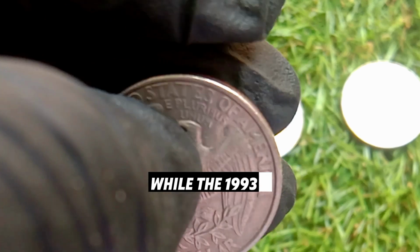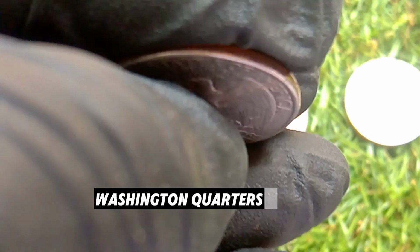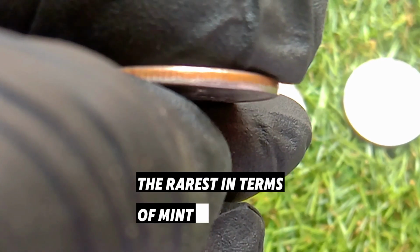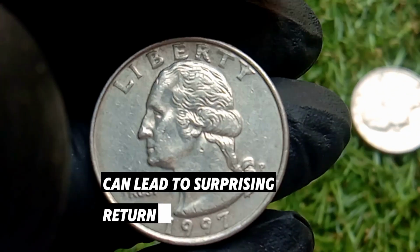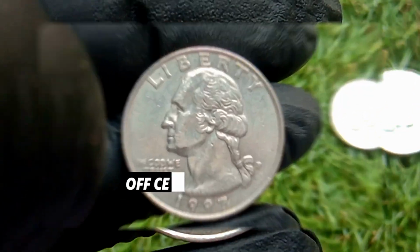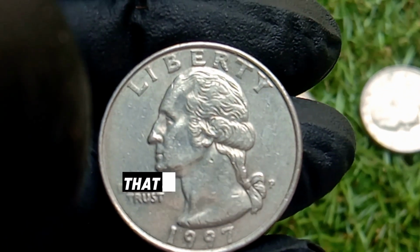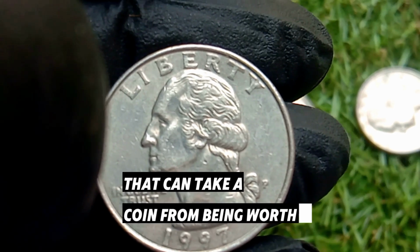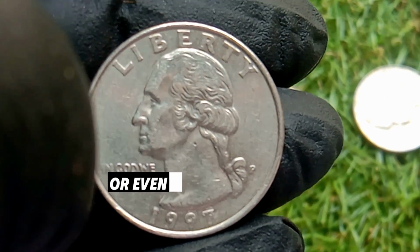While the 1993p and 1997p Washington Quarters are not the rarest in terms of mintage, the right conditions or errors can lead to surprising returns on your investment. Always keep an eye out for double dies, off-center strikes, and die cracks, as these are the types of flaws that can take a coin from being worth just a few dollars to potentially hundreds or even thousands.